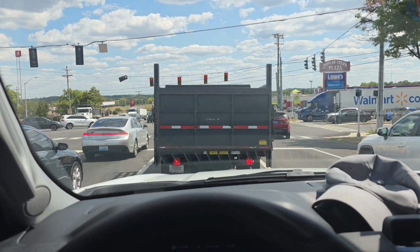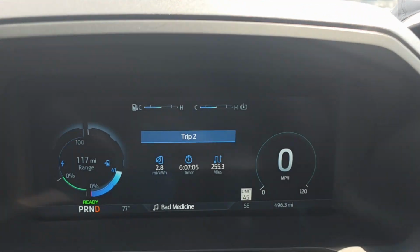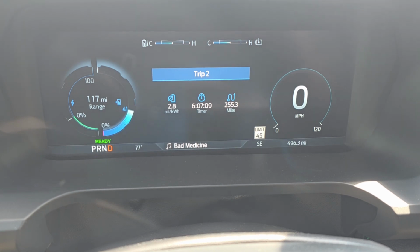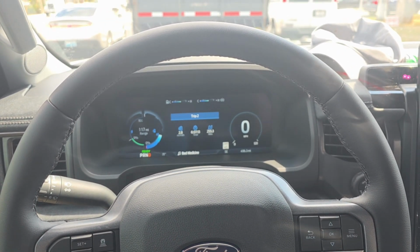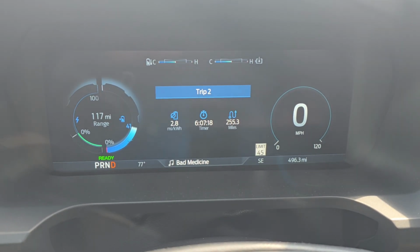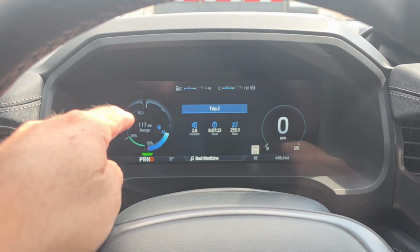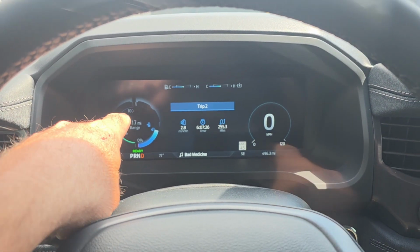So we got back from the lake trip last night, and I drove the truck to work today too. I just kind of wanted to show you this. So I averaged 2.8 miles per kilowatt hour. Now, I forgot to reset the trip meter until we were 30 miles down the road. So that's actually about 285 miles that I've driven on this tank. And as you can see, it's showing 117 miles remaining.